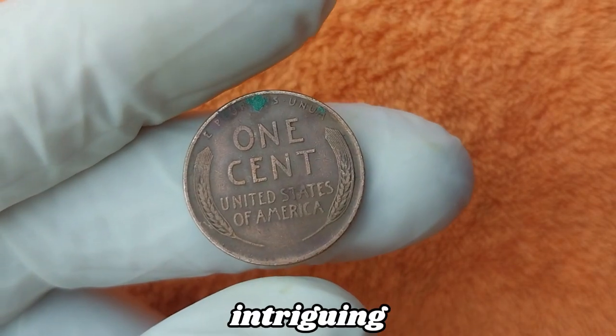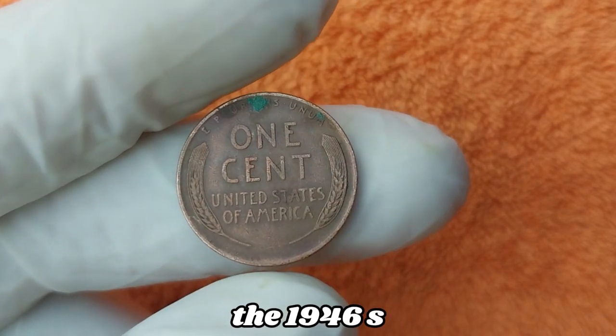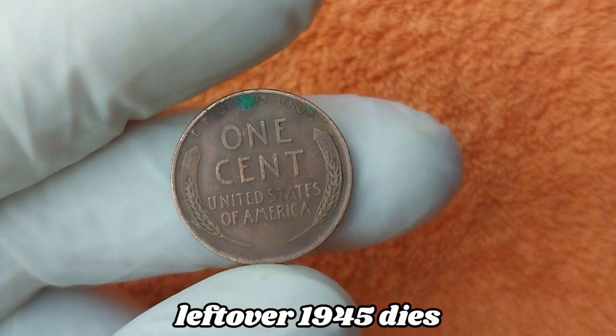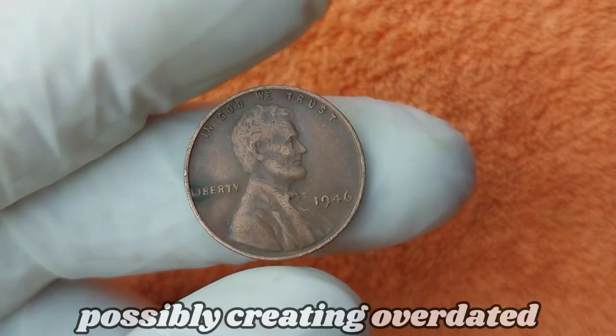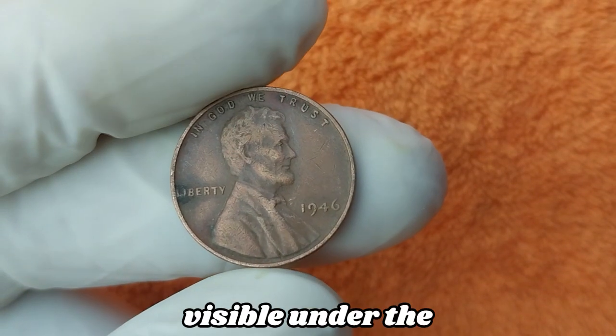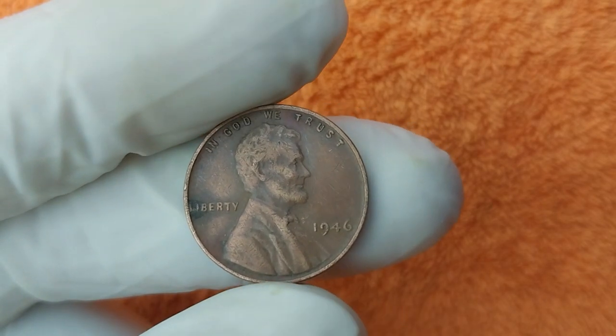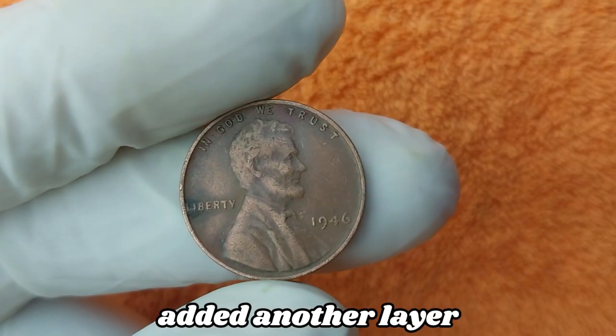And what's more intriguing is the theory among numismatic researchers that some of the 1946 coins may have been struck using leftover 1945 dies, possibly creating overdated coins where remnants of the number 5 are faintly visible under the number 6, and although not officially confirmed by the US Mint, this hypothesis has added another layer of allure to this already compelling coin.